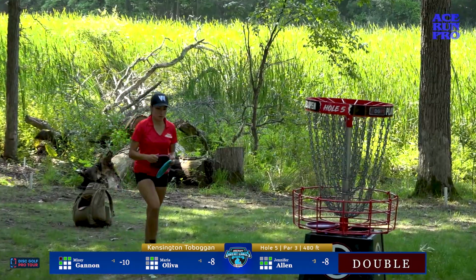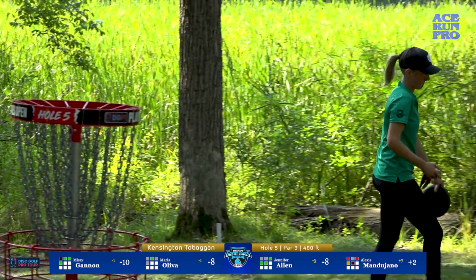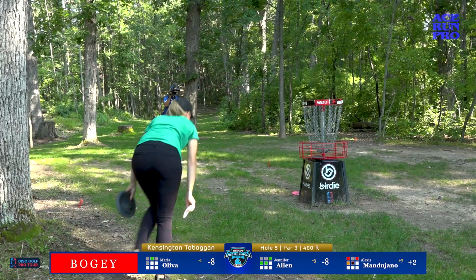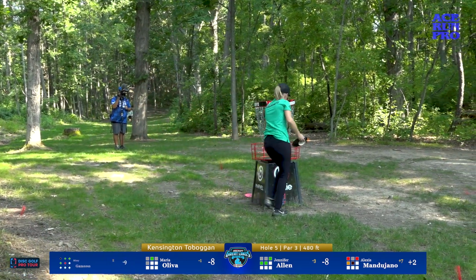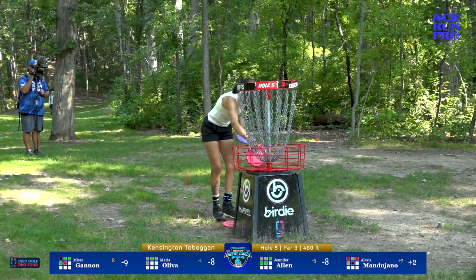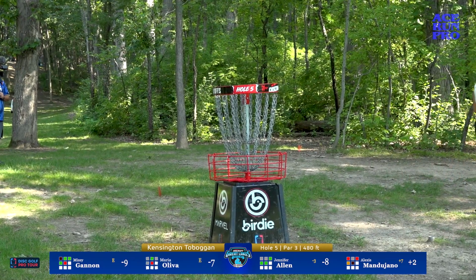And that is a double bogey for Alexis Mandujano. A single bogey, a triple bogey, and a double bogey all in a row. That is a tough stretch for Alexis. Missy taps in her bogey after a turkey. And Maria will have to accept a bogey as well.